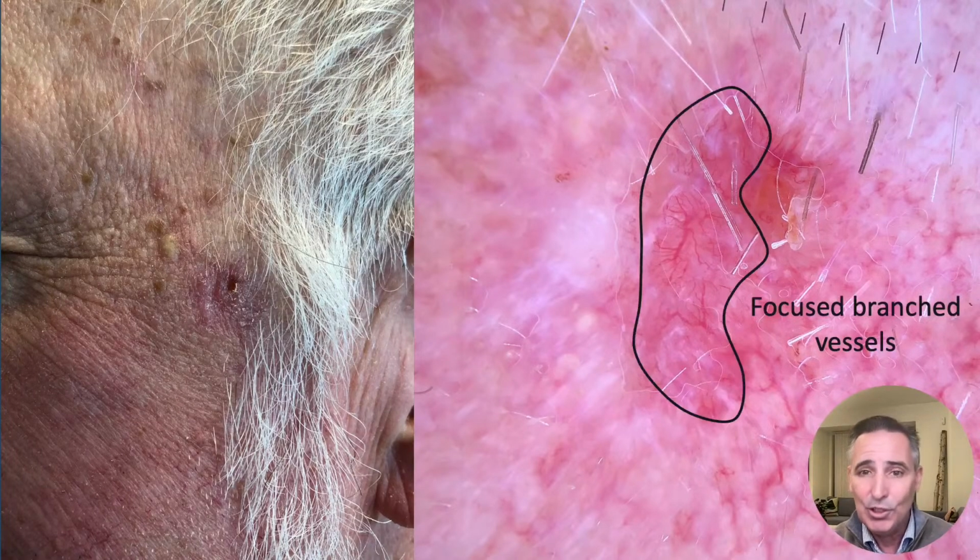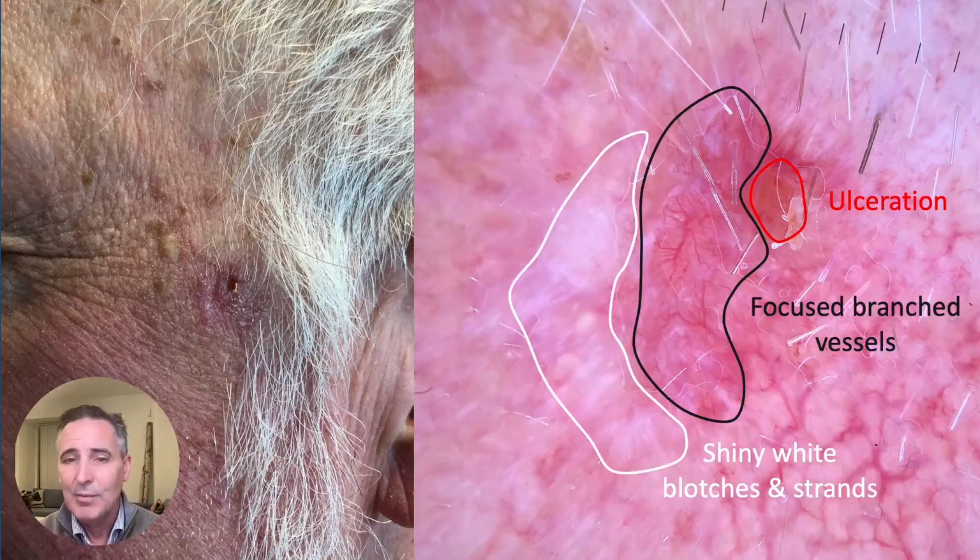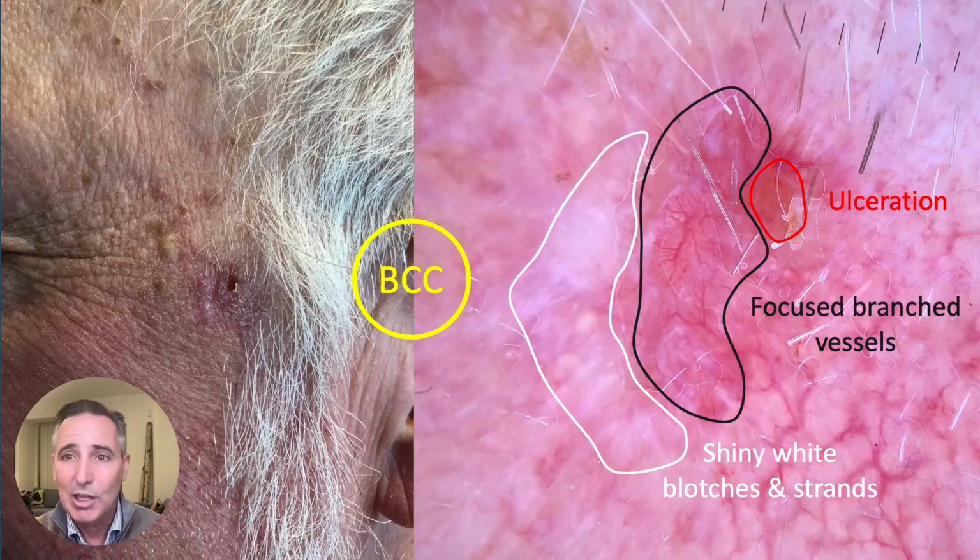And now we have this case here, which is in between in terms of the findings. But again, we do see the vessels, right? We see these focused branched vessels. We also see one single larger area with ulceration. So not really the multiple superficial erosions, but one area with ulceration. And then we also see shiny white blotches and strands, just as we saw before in the previous cases. All right, so again, findings which tell us that this is a basal cell carcinoma dermoscopically.